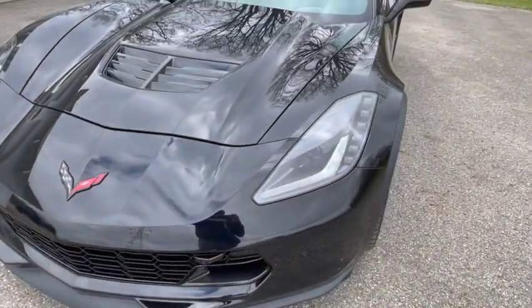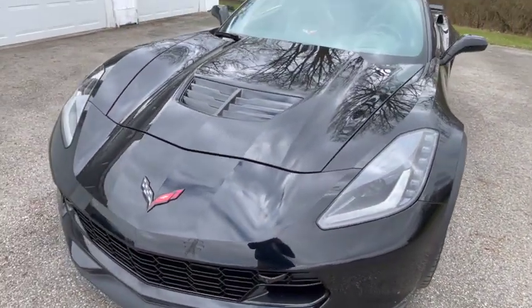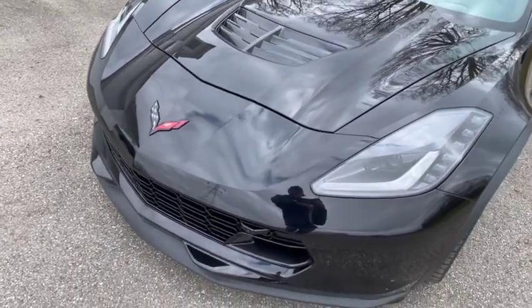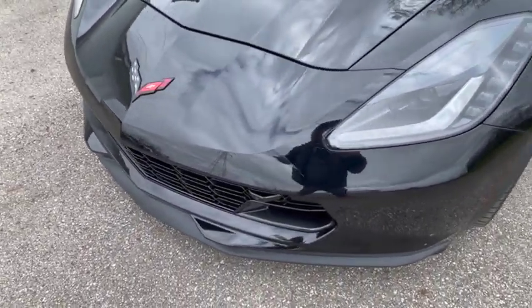Note the couple cameras here in the front grille. I'm going to show you those front cameras and how amazing and helpful they are when we go inside the car. Very, very nice to have. It makes keeping the front virtually damage-free with having those cameras.